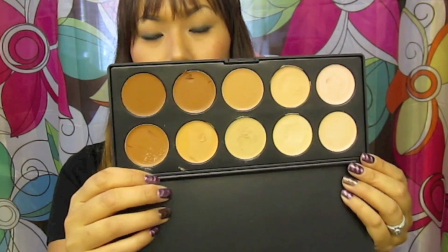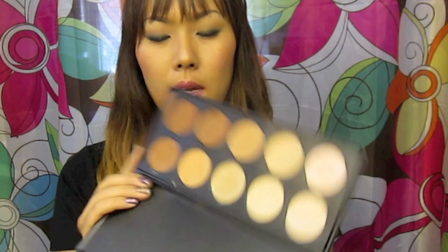So I'm going to start off with the Coastal Scents Camouflage Concealer Palette, and I've had this one for a long time. It has 10 colors inside, which is really good. I thought this would be really great for when I'm doing people's makeup so that I have different skin tones and colors. There's yellow undertones, pink undertones. This concealer is very, very thick. Very thick, which for me is kind of good because I want industrial strength.